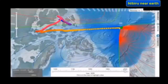I think you're going to be shocked, and I think the reason why that is, as I say, is because the magnetosphere is weakening now to a point where things are starting to become unpredictable.